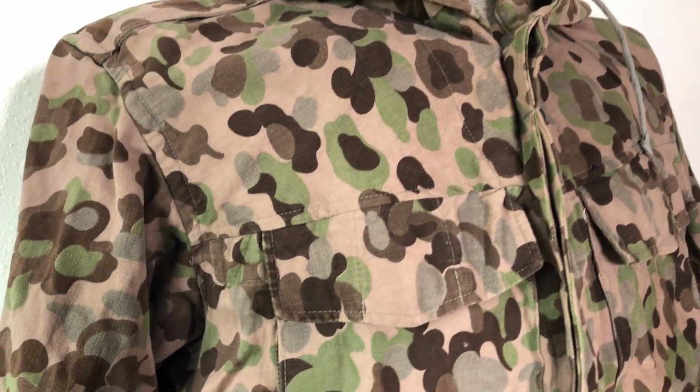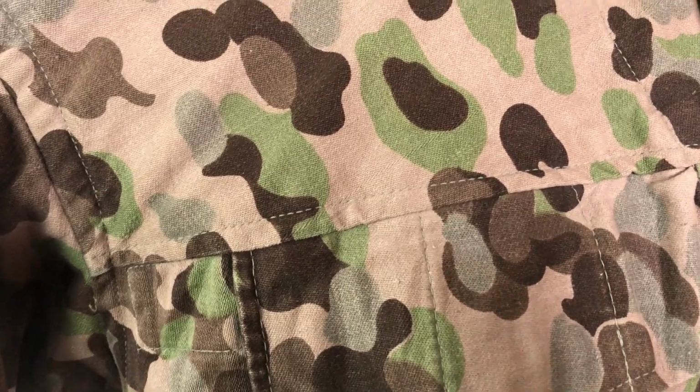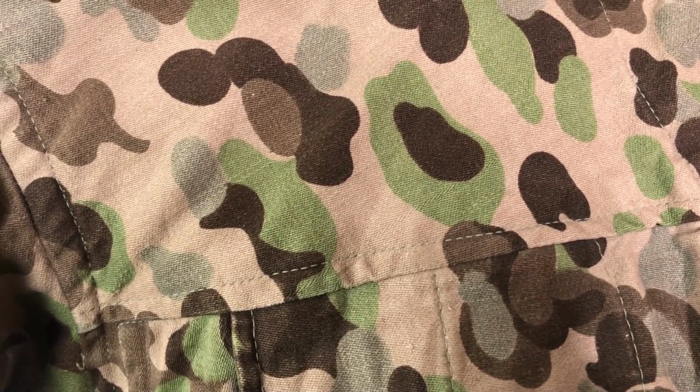So as we get up a little bit closer, you can see this is made of kind of a heavy cotton duck. It looks like HBT at first, but it's really not. It's a weird weave.